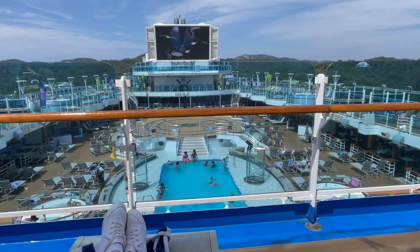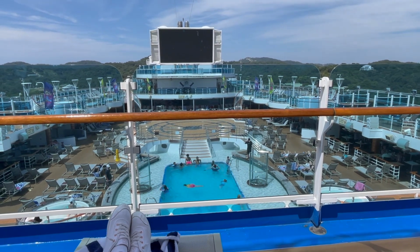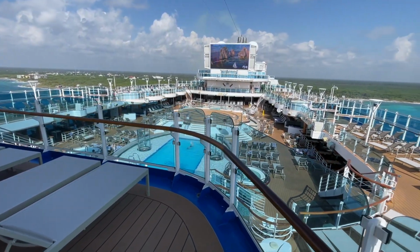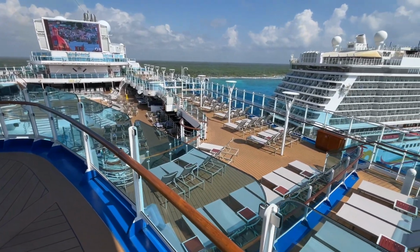The forward area of Deck 18 has more lounge chairs for sunning, movie watching, or relaxing. I took the opportunity to listen to a concert by Imagine Dragons that was playing on the big screen. I found this little deck area with a great view and some shade to relax and enjoy the music. There are also some tiered loungers nearby.